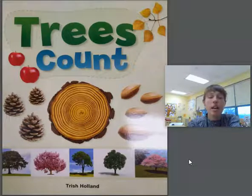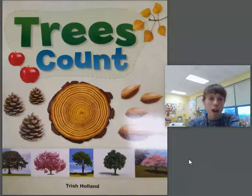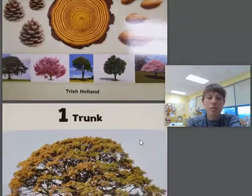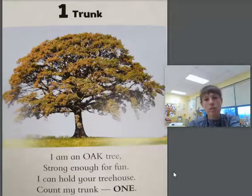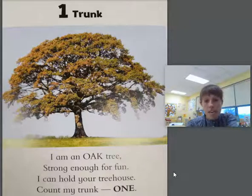So the title of our book is Trees Count. And there's just an author. Her name is Trish Holland. There's no illustrator because these are real photos. Trees Count. So on our first page, I see a number. We are going to start counting parts of a tree. Now, the end of the book also will review what we read. So I'm going to read now, and then we will count together later.